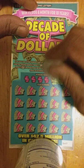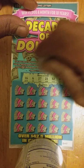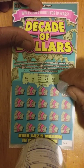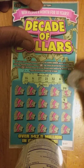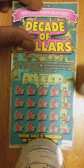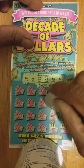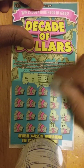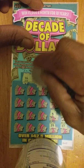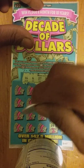That's the reason why I want to play this ticket, because it's not been good to me lately, but I still pop them off in here and there. So the winning numbers are 16, 6, 27, 21, 32, and 8. 39, no go. Number 9, no, one off. 19, no. 17, no. 25, no. 5, one off, no. Pesky 1, definitely no. 35, no 30s. Number 3, no. 34, nope, we need 32.